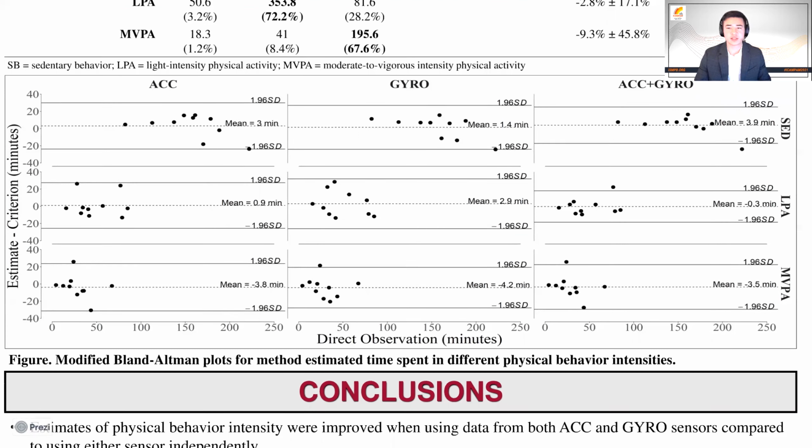This figure shows that the limits of agreement were typically narrower for sedentary behavior and light physical activity when using both accelerometer and gyroscope data streams. However, for MVPA, there wasn't a noticeable change in the estimated time spent in MVPA.